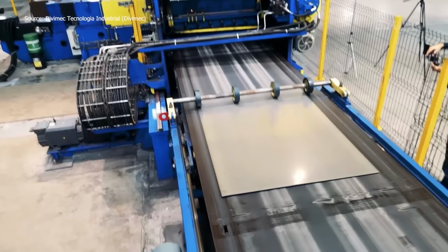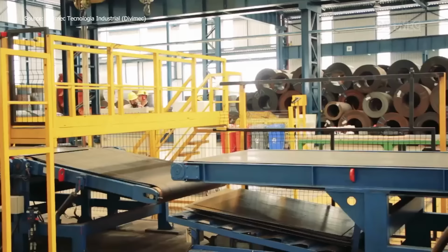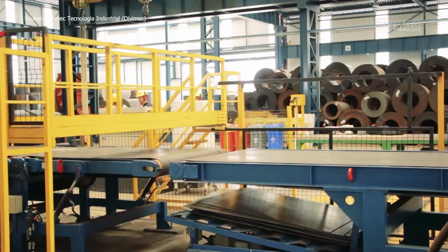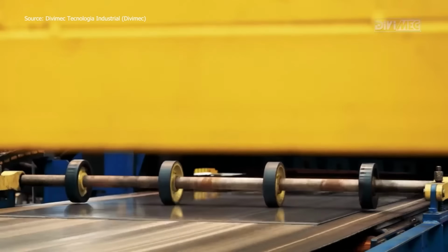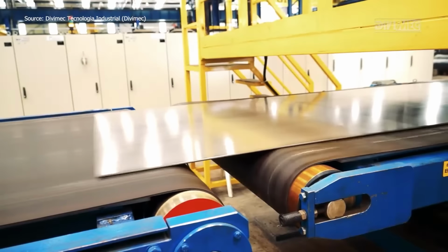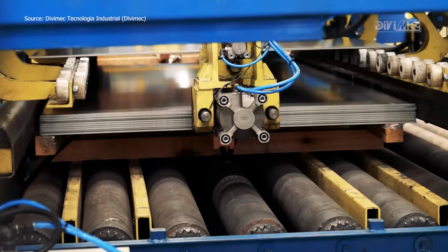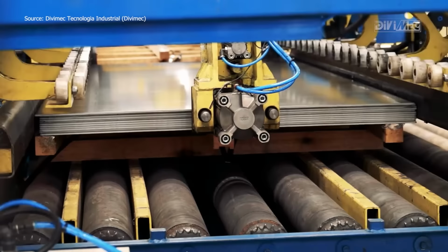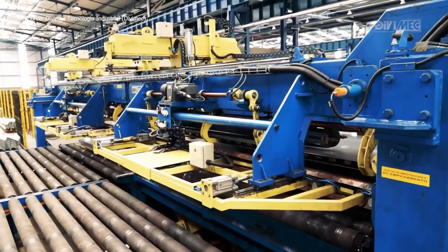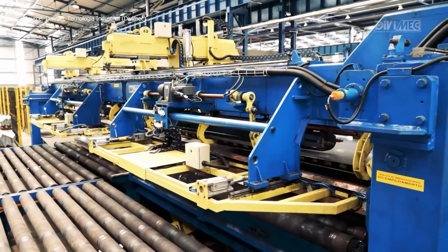The final stage uses an automatic stacking system that bundles the sheets neatly, reducing manual handling and increasing efficiency. Synchronization between all units ensures smooth operation, minimal downtime, and consistent output. The line is designed not only to optimize productivity, but also to protect operators by controlling pinch points and maintaining safe distances. Every movement of the LCT 613 reflects careful integration of mechanics, automation, and control systems.